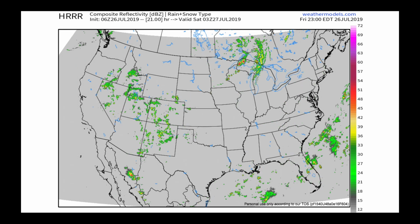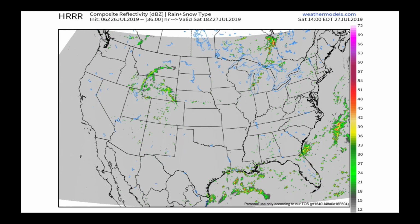You can see it right coming in here early Saturday morning, spreading across that region. But again, a lot of hit or miss out of this. This isn't widespread rainfall.